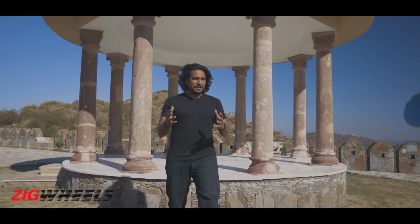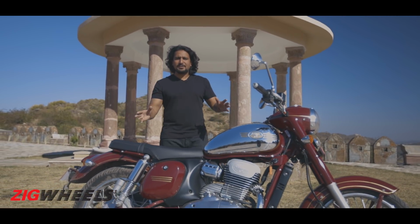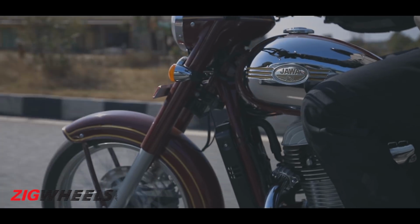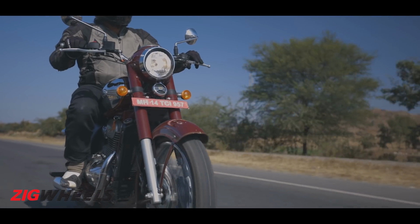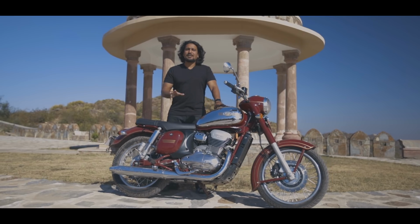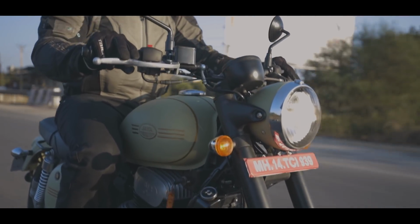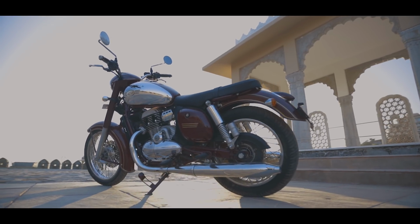Well, our expectations from the Jawa have been huge. And this motorcycle right here, it isn't perfect. I really wish it had a bit more punch so that it would be that much more exciting. And in terms of features, I do wish that there was rear ABS on offer right away. And the quality aspects that I've been assured will be fixed before this bike makes it to production.